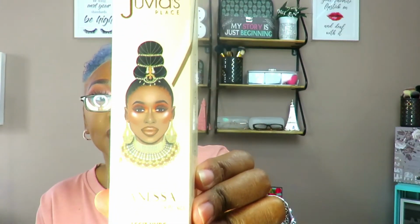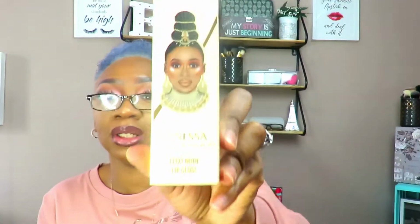And I did get the actual lip gloss right here, same packaging, with her face on it. It's the Legit Nude Lip Gloss. I have it on now, but I did a lip liner. This is the lip liner that I did. It's the Kiss Professional, and I think this color is Dark Plum Purple. I had this for a while.